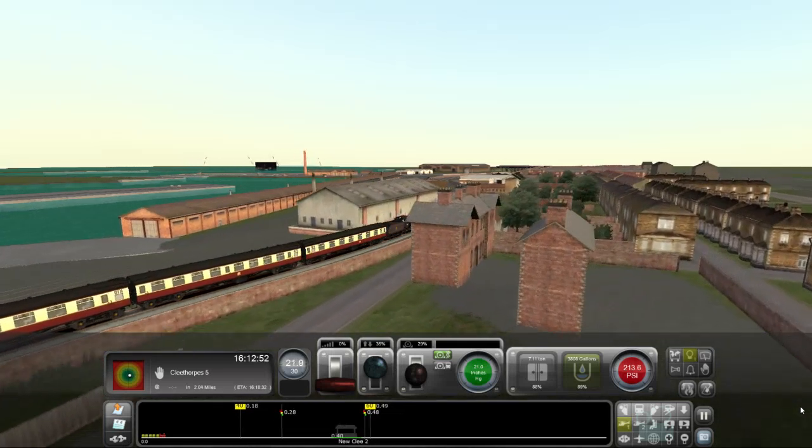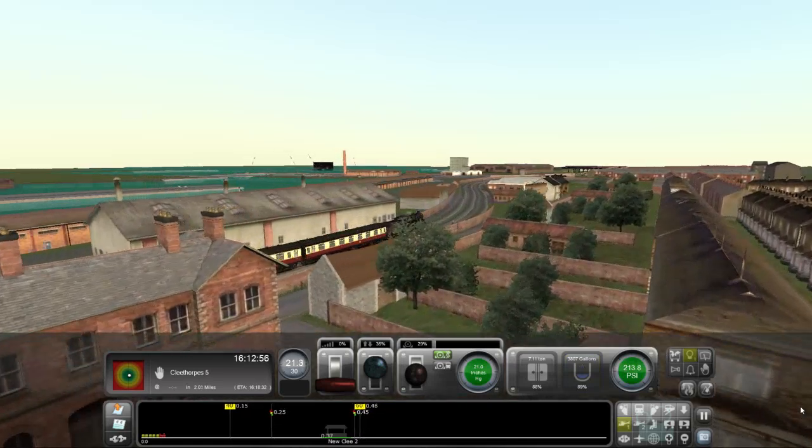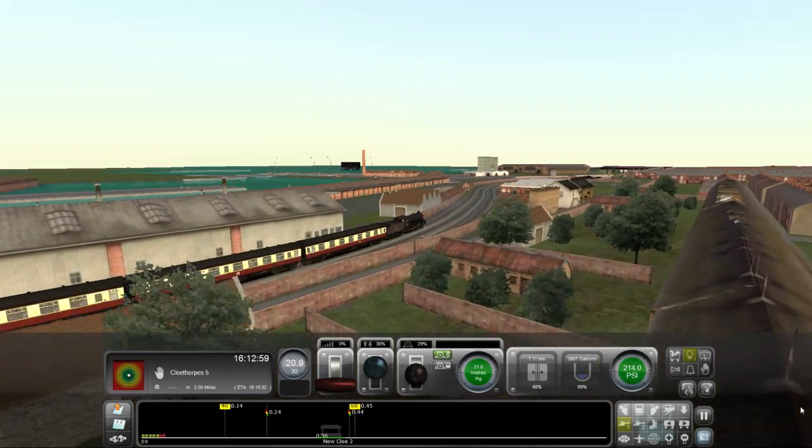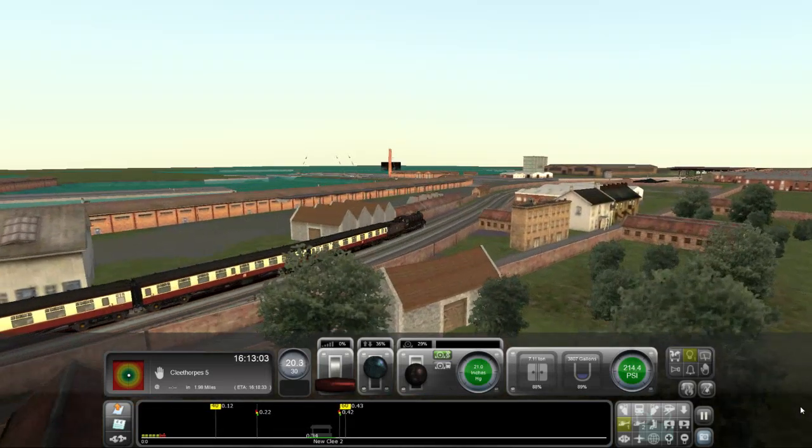Forgot about those bends. They are very severe. Let's just wait till we get through these bends, otherwise the passengers are going to get chucked everywhere.